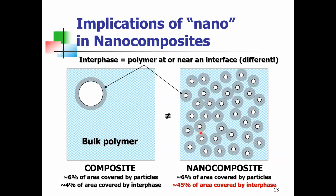In particular, a nanocomposite is by definition dominated by this interfacial behavior, this non-bulk polymer at the surface of every one of these particles. So this is really where you start to see interesting and strange and sometimes inconvenient or unexpected behavior in nanocomposites versus conventional composites, because of these interfacial interactions and what they do to the polymer.